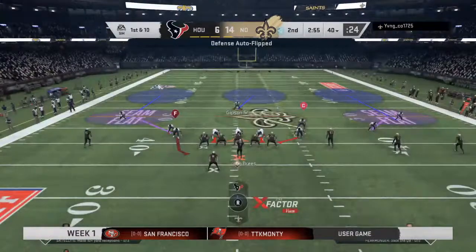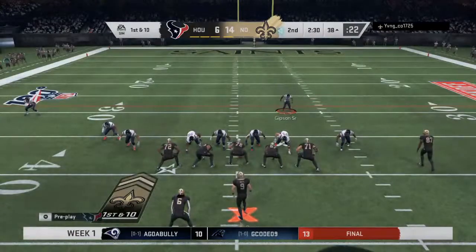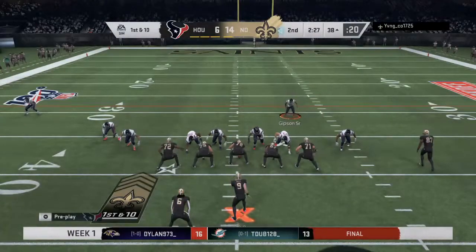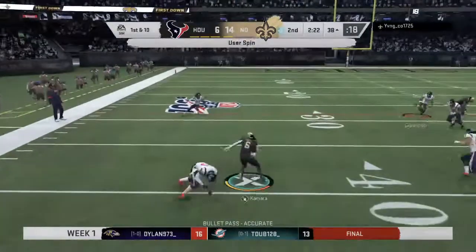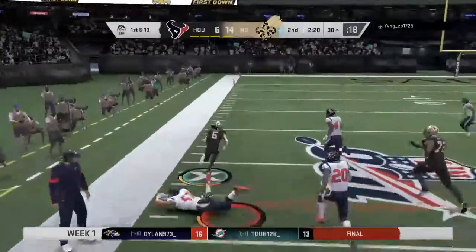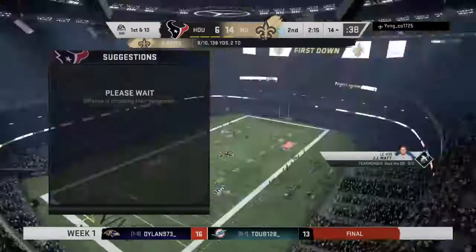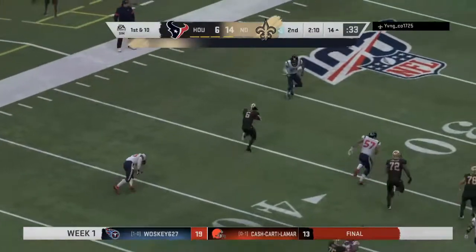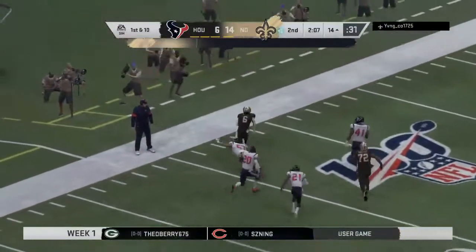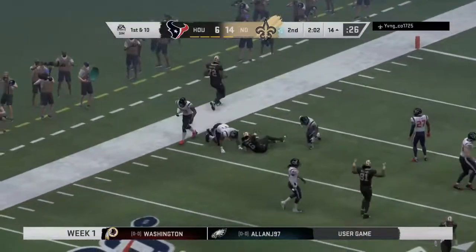The Saints offense on the field, ready to get their drive. On 1st and 10, here's Breeze out of the backfield, that's complete to Kamara, and all the way inside the 15 before they drop it. 2 chunk plays in a row. The last one was over 20 yards, and so is this one. That's another Saints 1st down, 1st and 10 at the 14-yard line.